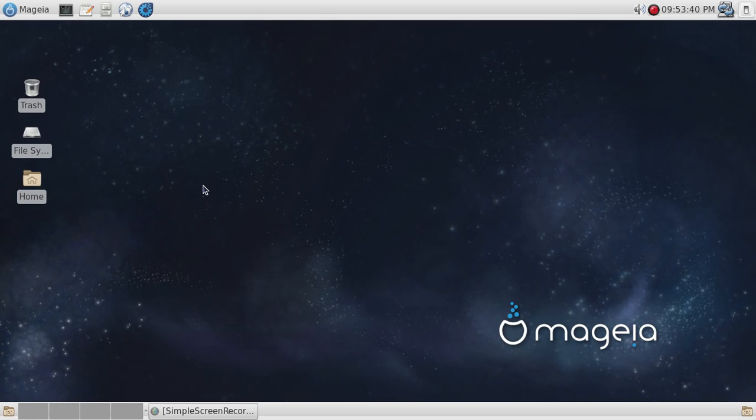Again, not very familiar with this. This is a pre-release. This is not a long-term release or anything. I think this is in beta right now. But just the limited time I've spent with it, it doesn't feel beta. It feels ready to release.